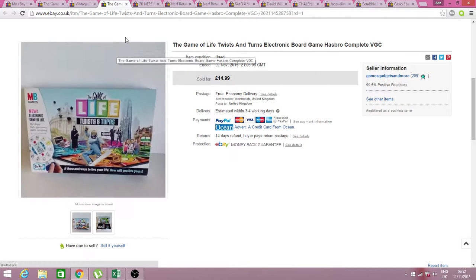So yeah, next one. This was Game of Life, Twists and Turns. This is a good one to pick up. Generally I put it on for $14.99. Maybe I should have put this on for a little bit more since it's coming up to Christmas, but I was happy with $14.99. I paid was it £2 for that? I think it was $1.99 for that.